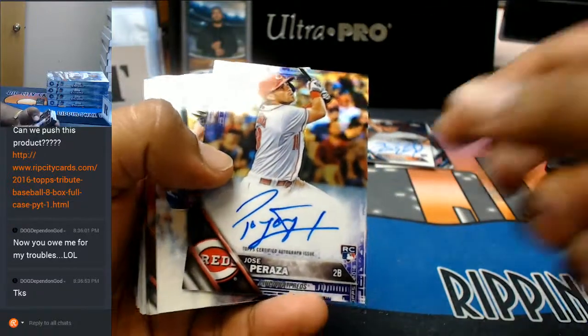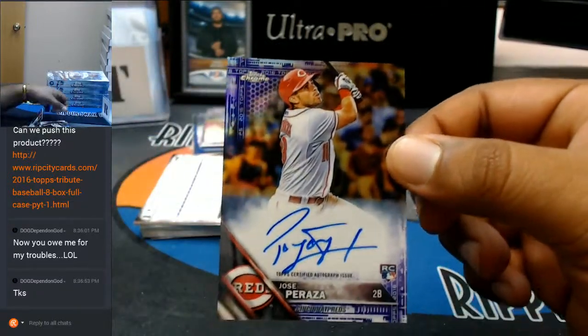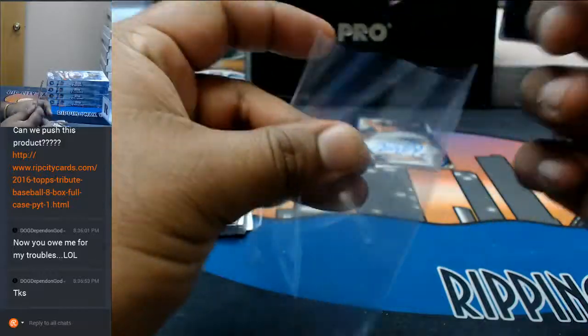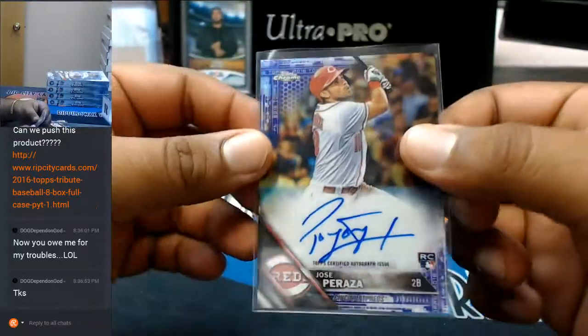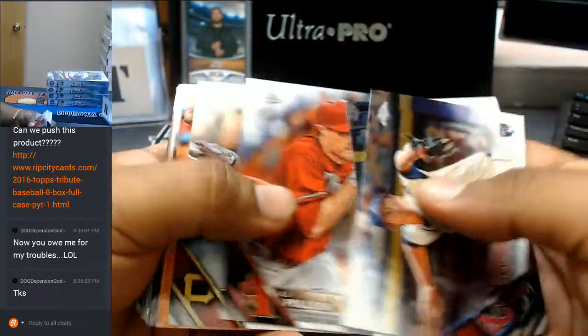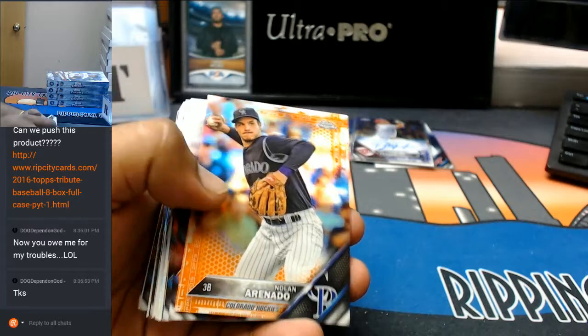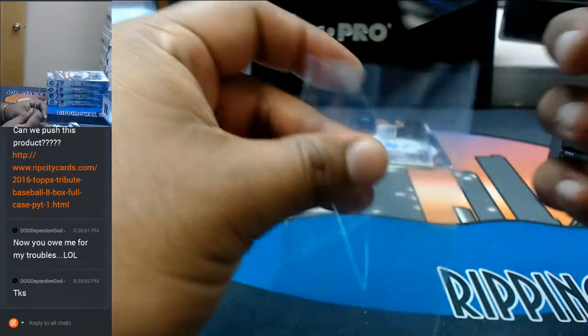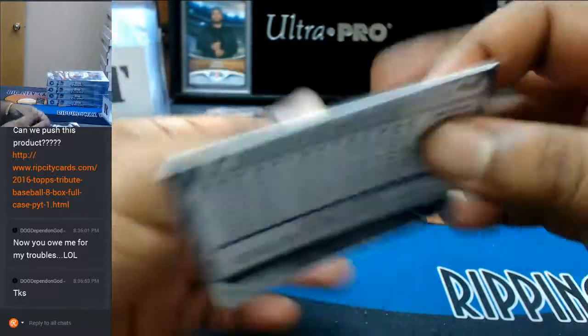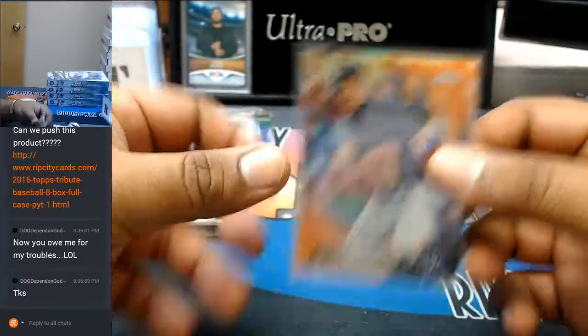Here we go. For the Reds, Jose Peraza with the auto. And it is purple, so that is numbered to 250. Very nice for the Reds, getting an auto. There's some orange for Nolan Arenado of the Rockies. That is numbered to 25.